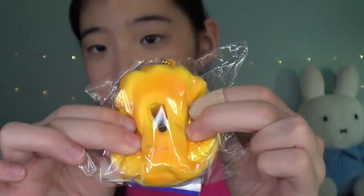Okay. Here is the super crisp. Whoa, okay, wait. This is so crisp. Do you see how crisp this packaging is? But the cooler is so cute, and I can already feel that this is super soft. I'm just gonna go ahead and squish it. So soft and so slow rising also. Whoa. Whoa. The shading is also so good on this, and it's super soft and squishy. I'm so surprised.